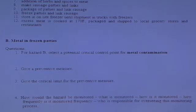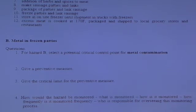And who would be responsible for overseeing this metal detection? Like a worker assigned to it. Very good, has to be someone.